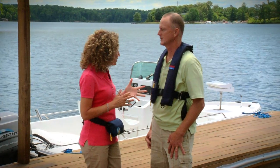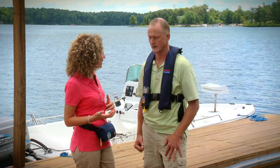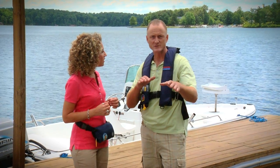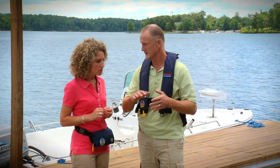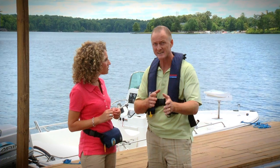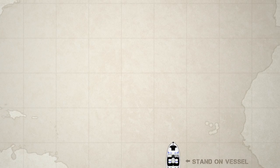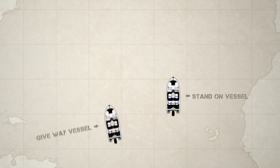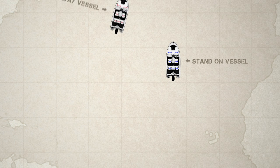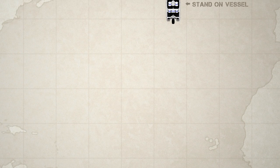So Tim, now that we're about to get on the water, what else do we need to know about stand on and give way? Right, well, it's pretty basic. When two vessels are approaching each other, the give-way vessel is obligated to give way or get out of the way of the other vessel, while the stand-on vessel is obligated to maintain its course and its speed. Okay, I want to make sure I get it clear. The stand-on vessel stays on course and stays steady, while the give-way vessel gives way for the boat to continue to do what it's been doing. Is that right? That's right.